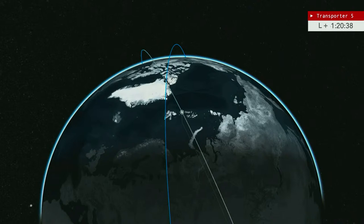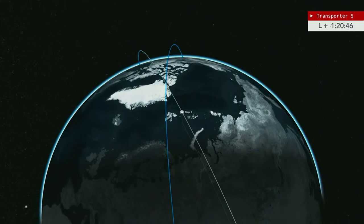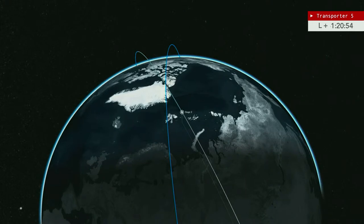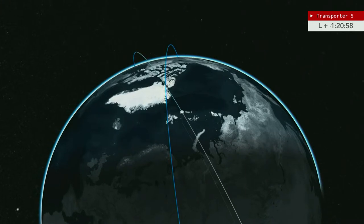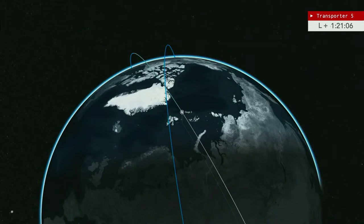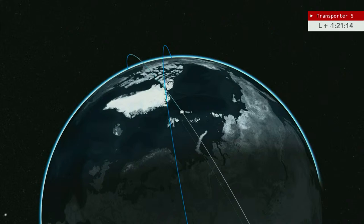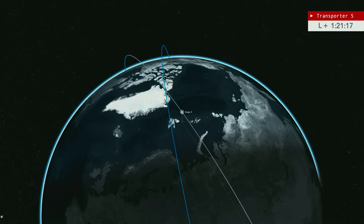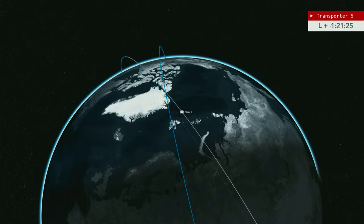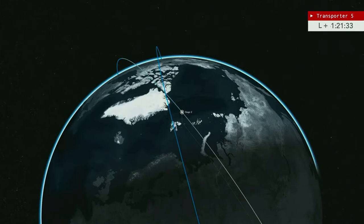Acquisition of signal, Dooley. Hawk 5B, separation confirmed. Hawk 5C, separation confirmed.